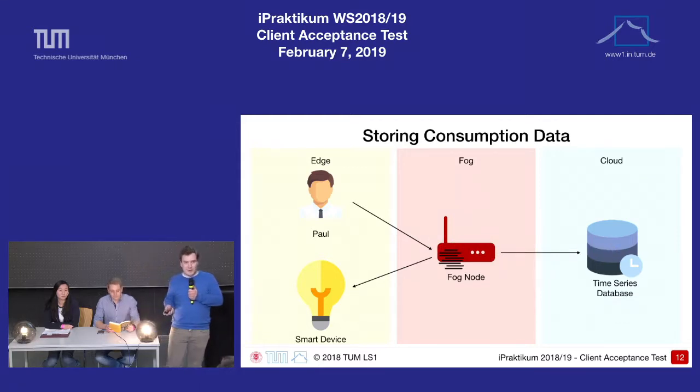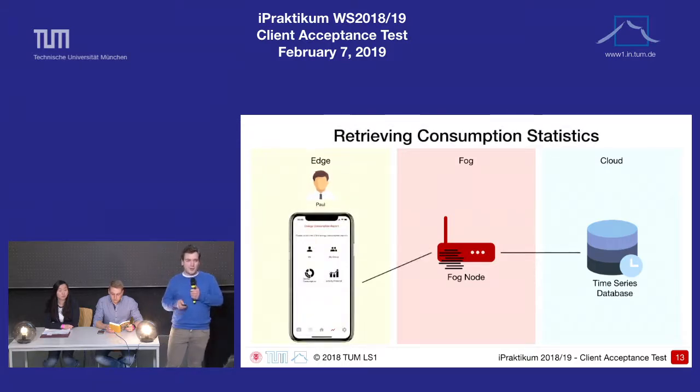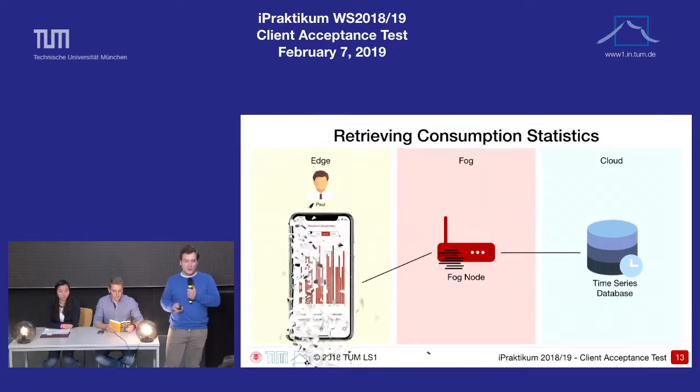In this case, we want the database to be in the cloud because Paul can move freely around the workplace and switch between different fog areas, but still wants to get his total energy consumption. If he wants to retrieve his energy consumption, he opens IW Control and, for example, chooses his personal energy report. Then the fog node retrieves all the data from Paul from the time series database, which sends it back to the fog node. The fog node then performs the energy consumption calculation, so it just has to be one call to the cloud database and sends it then back to the app, which displays his statistics.